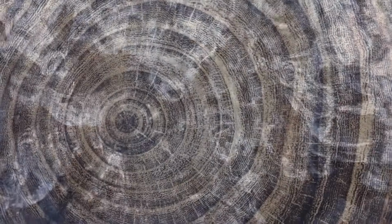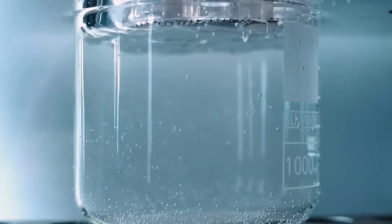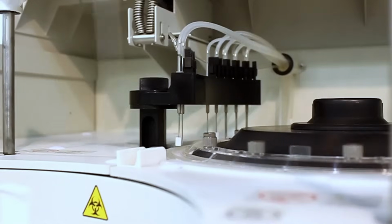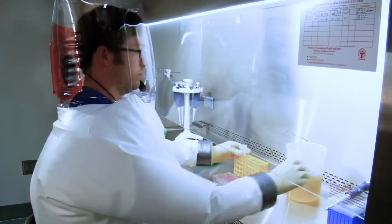And like those tree rings, the deeper the layer, the further we go back in time. In order to study ancient bubbles trapped in ice, researchers have to crush the samples under a vacuum hood to keep the air out while extracting the air and putting it in vials. There are various instruments and devices to study the ice samples, but because it's so sensitive to damage, each measurement must be in a clean room setting so that nothing gets compromised.